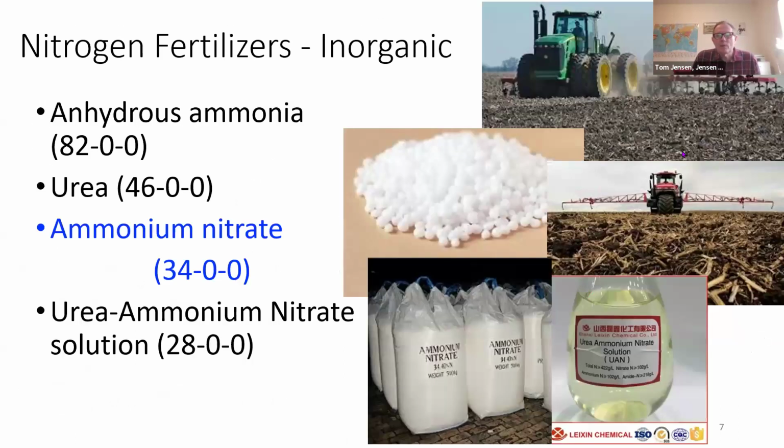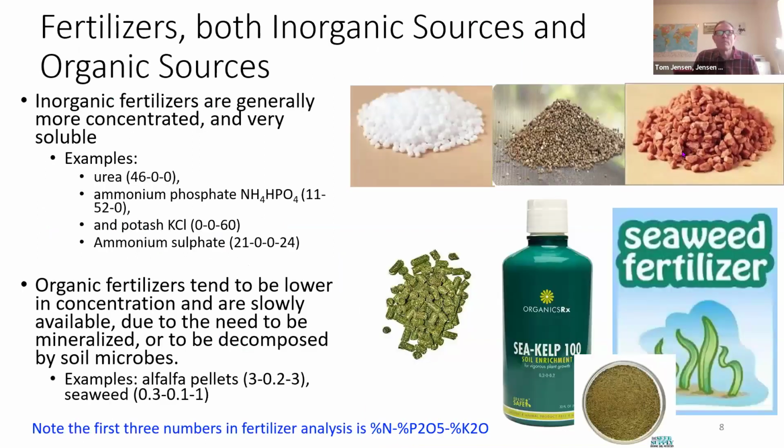Of course, we can get nutrients from our fertilizers. Nitrogen is the most used fertilizer, followed by phosphorus, and then potassium, sulfur, and many of the micronutrients. Not every plant needs all of these nutrients every year, but fortunately, most of our soils will supply a lot of these nutrients, especially the micronutrients, on a regular basis.